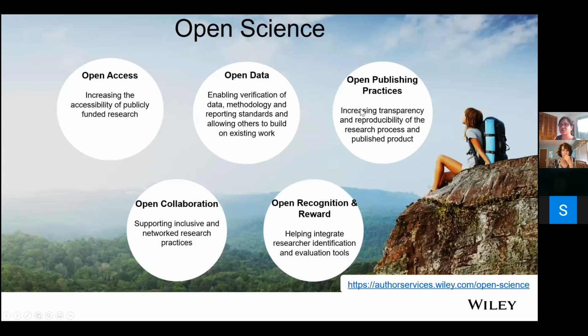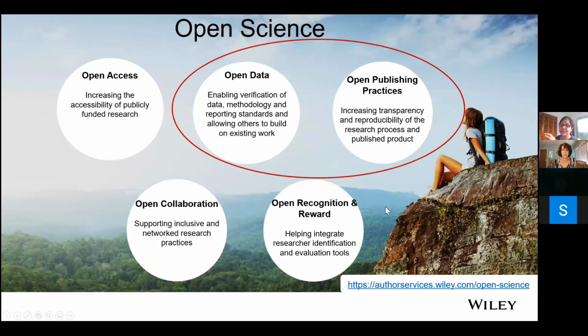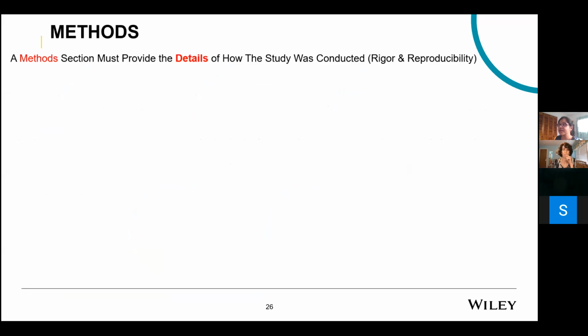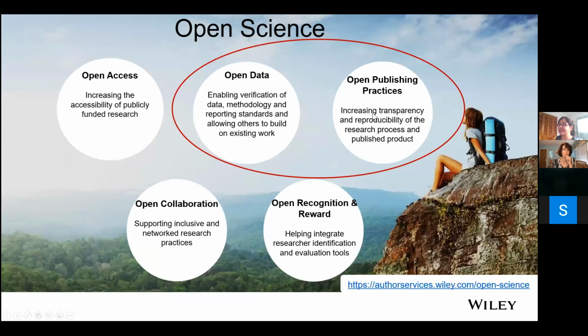Open data, open publishing practices, open collaboration, open recognition and reward, each having its own details, each taking its own time. But for the purpose of today and for the purpose of manuscript preparation, open data and open publishing practices are sparking discussions and initiatives to improve not just how research is reported and published, but also how research is designed and performed. I just want to quickly go back to what exactly open publishing practices and open data are.